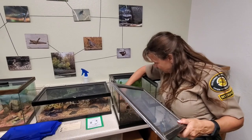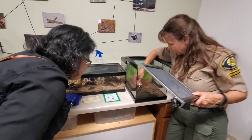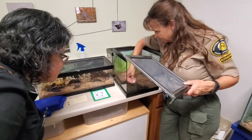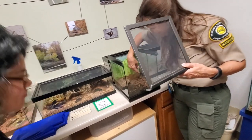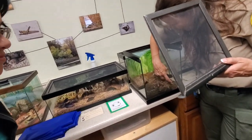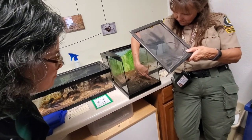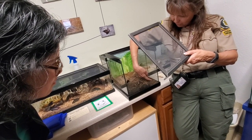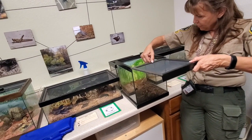So let's see, we saw it earlier in here. It's got to be in here somewhere. So he just kind of burrows himself in there, huh? Yeah, under the coconut. Oh wait, here he is. I see him right there. Oh, wow. He's super little. That's why he can go through that little hole. Oh, he is cute.